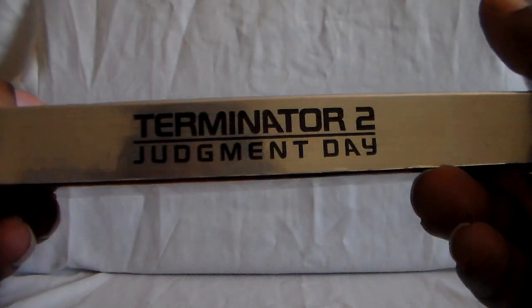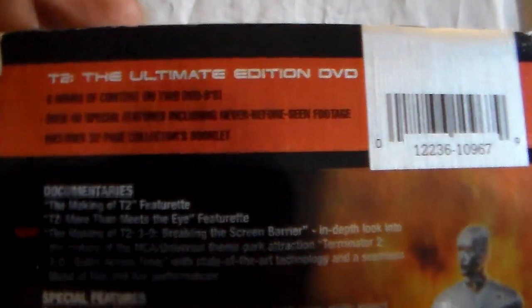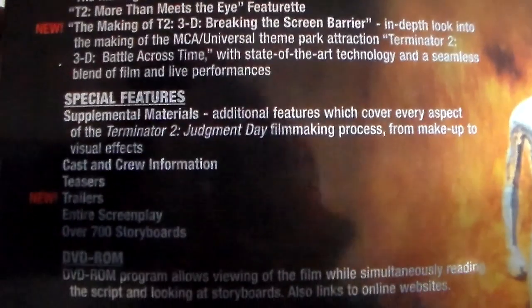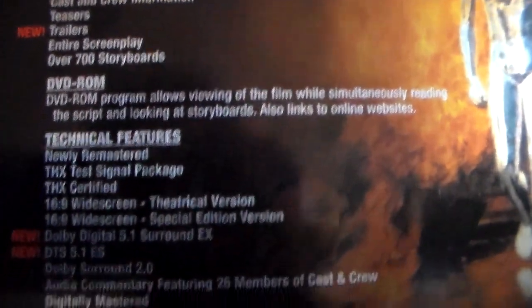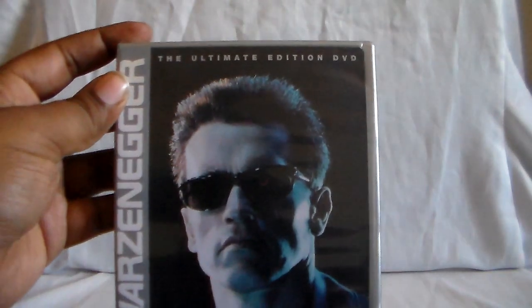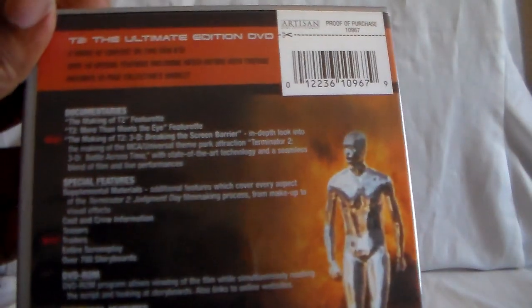And then you have this one, T2, the Ultimate Edition DVD. This is a slip cover. There you go, Judgment Day. Awesome, awesome movie, still to this very day. You get all these special features on here. If I remember correctly, there are 3 cuts of Terminator 2, which I didn't know about till way later. I eventually found out that there was a special edition one, and then also what I think is called the Extended Edition.